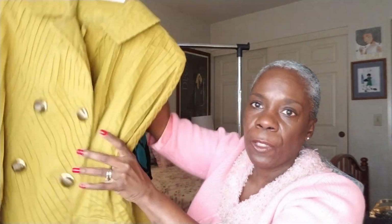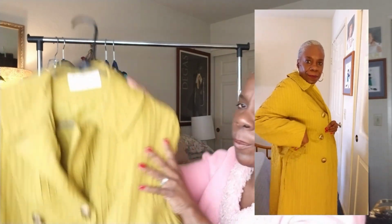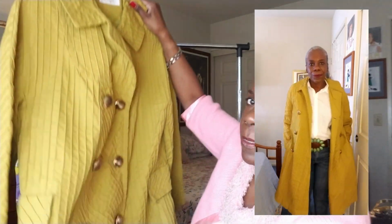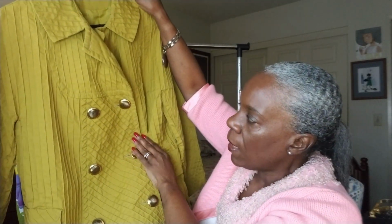So the next item I want to show you, I got this from the Buffalo Exchange. For those of you who don't know the Buffalo Exchange, it's like one of those resale shops where you can buy, you can also sell your items to them. All-purpose coat. When I looked up Tuckster, they were from, again, the 1970s. Late 1960s, 1970s. But I like it because of these old brass buttons.